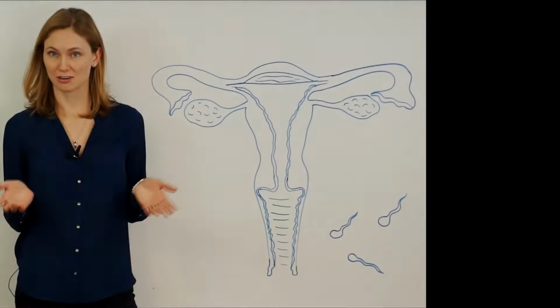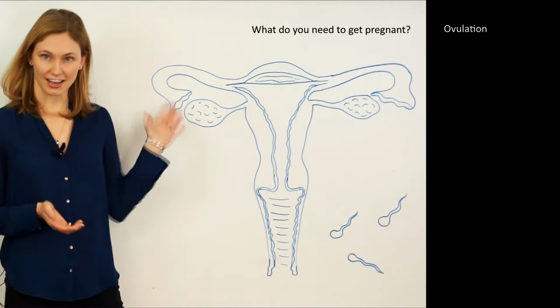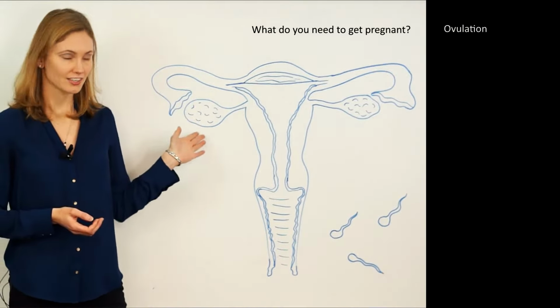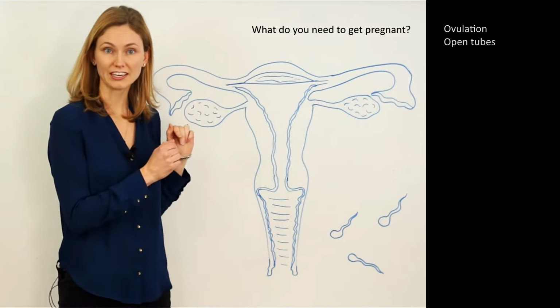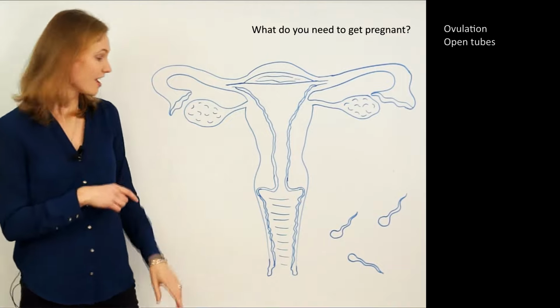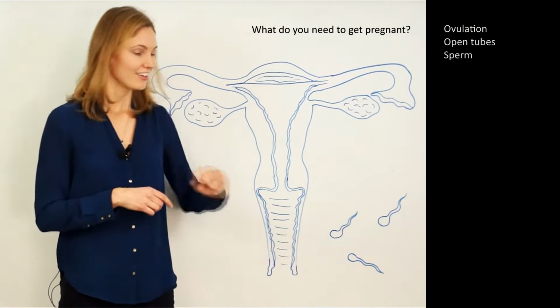4 things you need to get pregnant. You need to have an egg released every month from the ovaries. You need to have tubes that are open because that's where the egg and sperm meet and fertilization takes place. And you need to have sperm to meet with the egg.